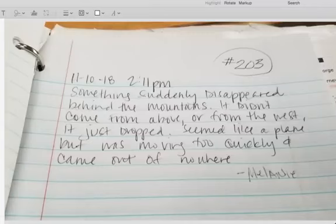Something suddenly disappeared behind the mountains. It didn't come from above or from the west. It just dropped, and it seemed like a plane, but it was moving too fast. Now, this right here is interesting, because if you could have actually seen the original, you'd notice there's an orb around it. And the gal that I was talking to saw something like this just the other day. Almost identical. But what's amazing is the different types of sightings and the different things people see out there.